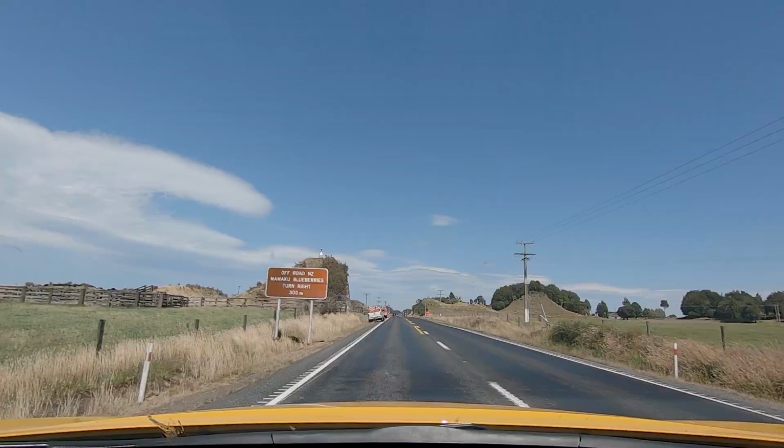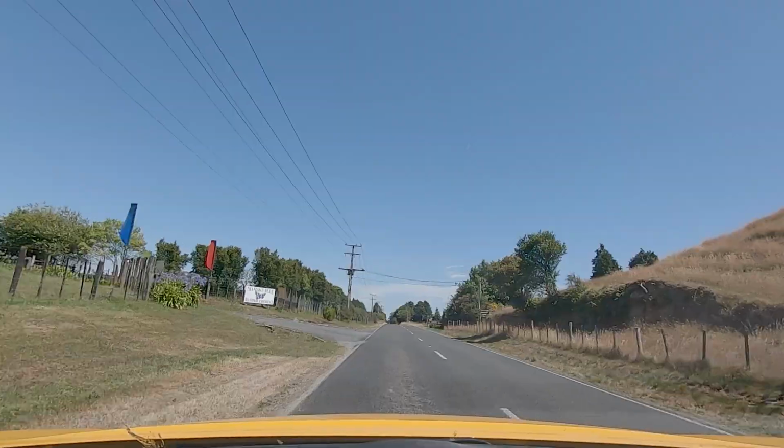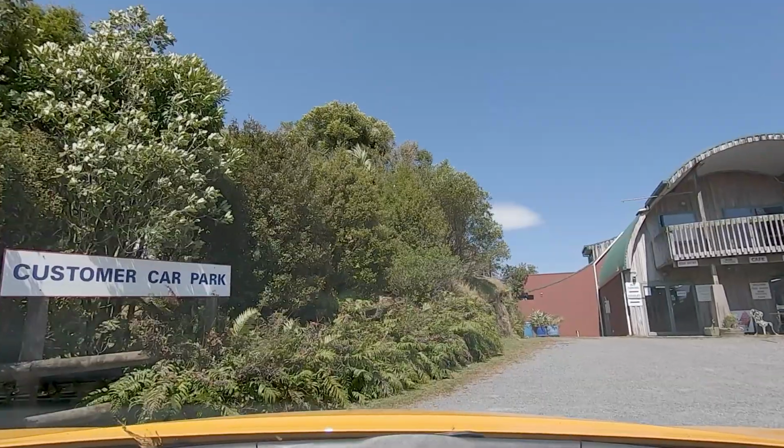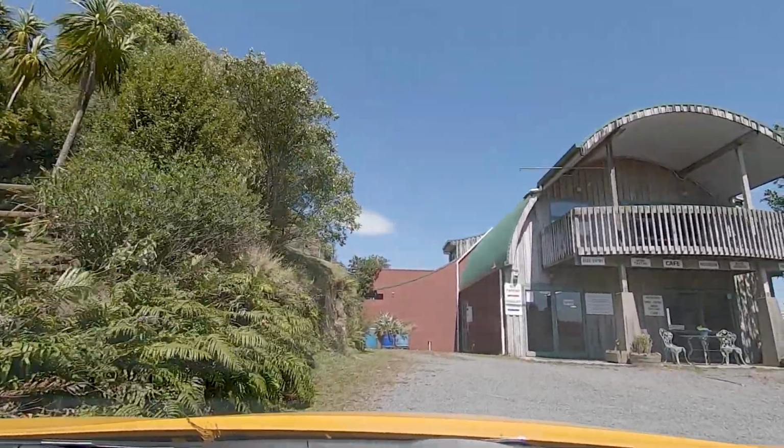We randomly came across this Mamaku blueberry place. Apparently, they have blueberry ice cream, they have blueberry wine, and they have self-proclaimed, I guess, world's best blueberry muffins. So of course we took a detour. We're out here at their farm. We're gonna go in and get some yum yums.